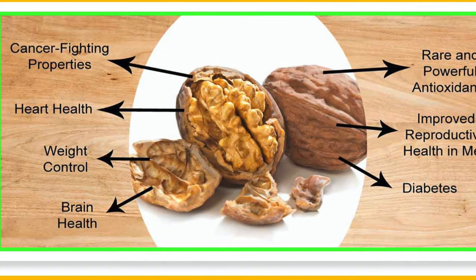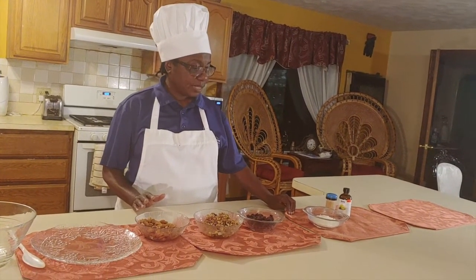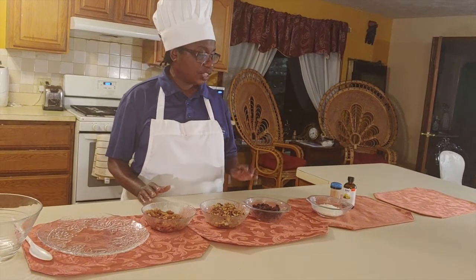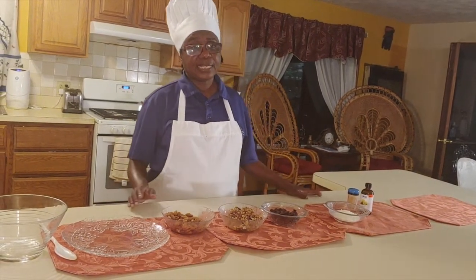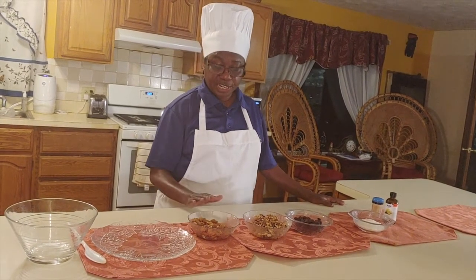Well, we do know that coconut is a very healthy fat, even though it's a saturated fat. There are so many other good benefits of coconut, and we have covered this in previous episodes. And lemon has a lot of vitamin C. So these are all your ingredients.